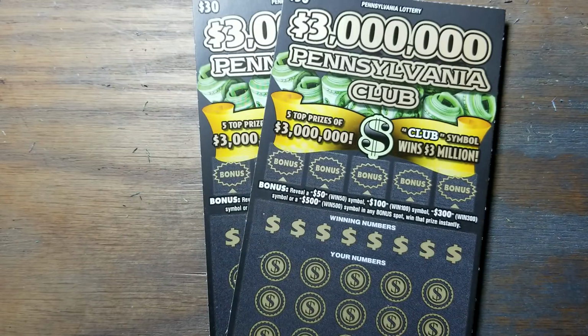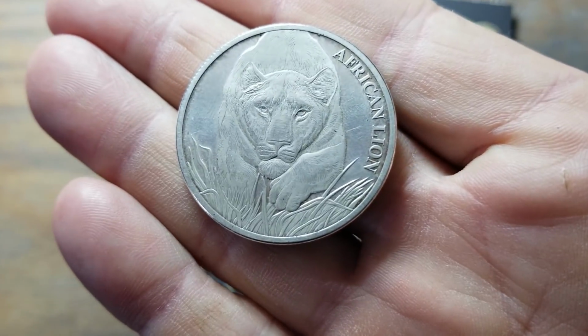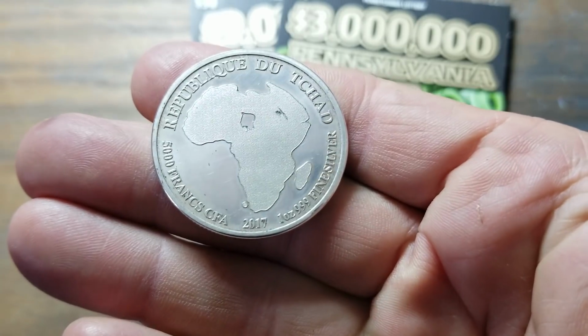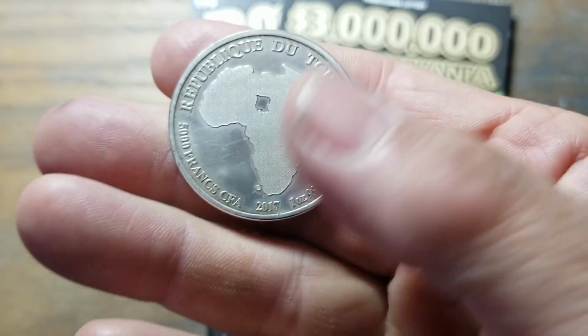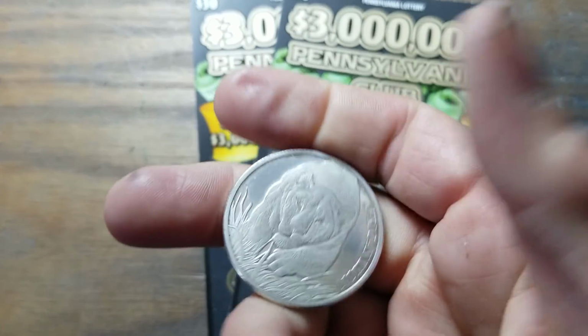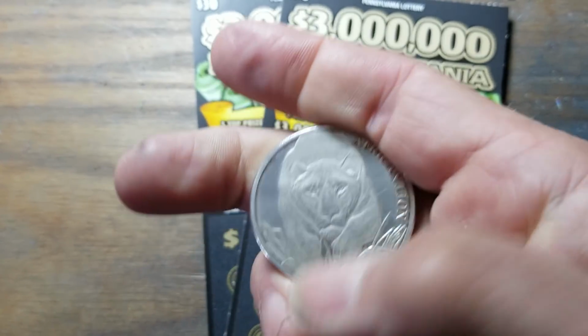I've got to find a nice coin to use today. You know, this is one I've used quite a bit. It's from the Republic of Chad, it's the African Lion coin. This is a 2017 coin. I've got it quite dirty from scratching with it a lot. I carried it around in my pocket a little while. It's a proof coin, but I've got it pretty dulled down now.